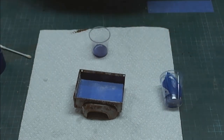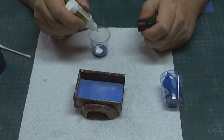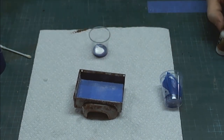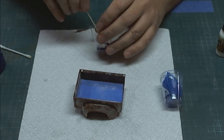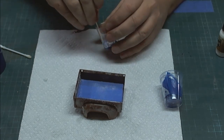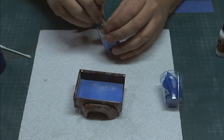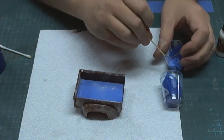Now, I kept my old cup, the cup that I used before. I kept the cup so I could kind of get the color right. And we're mixing up a little bit of white in there. We'll grab ourselves a toothpick. We'll mix that up a little bit. There we go.